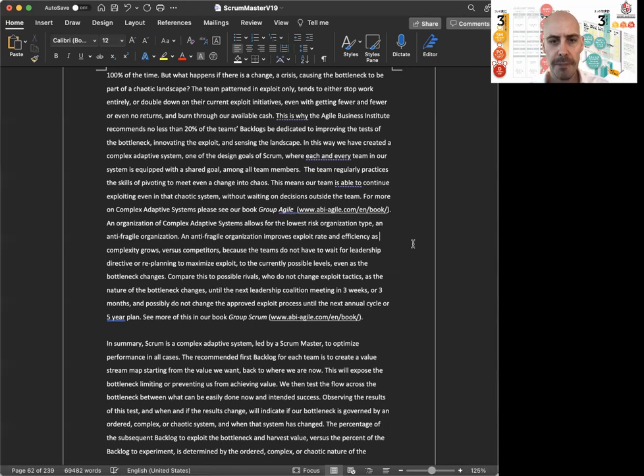An organization of complex adaptive systems allows for the lowest risk organization type, an anti-fragile organization. An anti-fragile organization improves exploit rates and efficiency as complexity grows versus competitors, because the teams do not have to wait for leadership directive or replanning to maximize exploit. Oh, wow, this sentence really needs help.